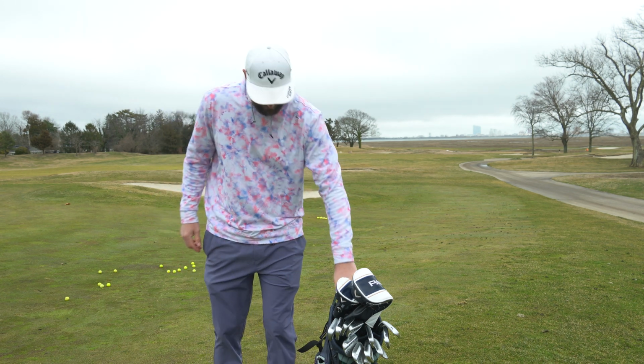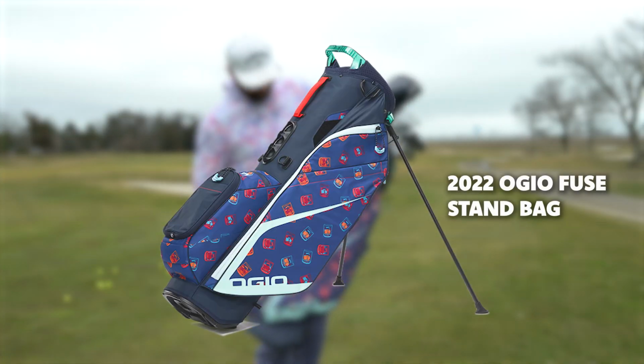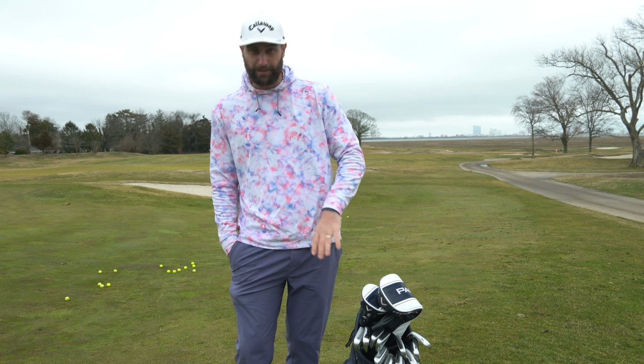Let's get started here. Let's start with the bag. This is an OGO bag. We have the old-fashioned drinks here all around. I love this bag. It's got a lot of pockets, easy to use, it's light, and it looks good. I get a lot of compliments about the old fashioneds on the bag.